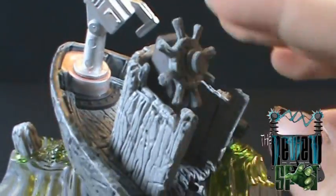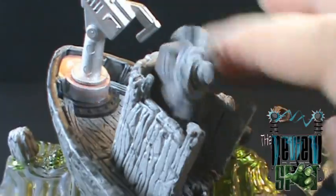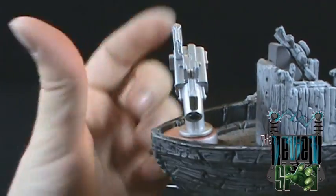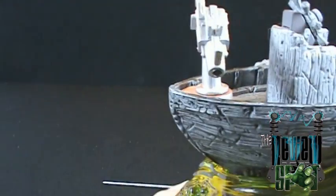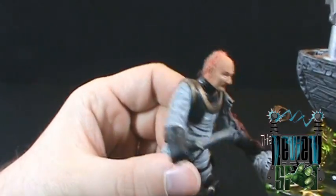Got a little steering wheel that turns. And then at the top, we've got ourselves a little harpoon gun. It leads me to probably think that Dennis should have just stayed up in the boat and shot the monster using the harpoon gun instead of going down with his piddly little knife.